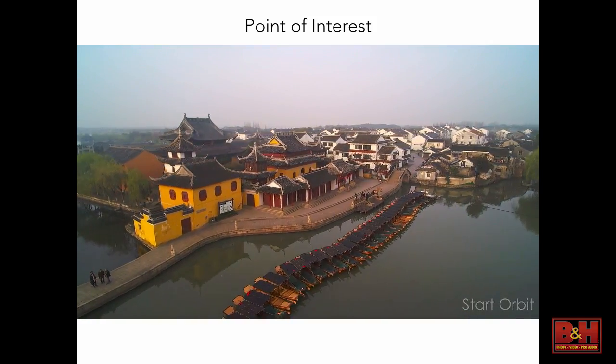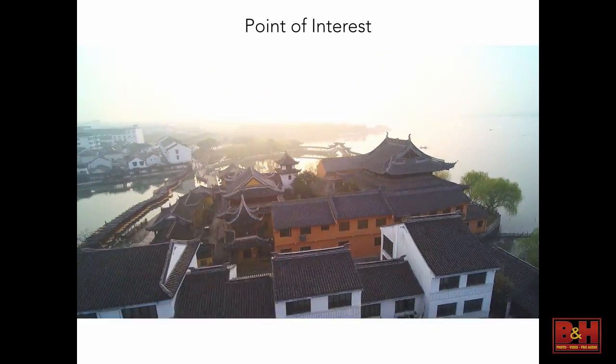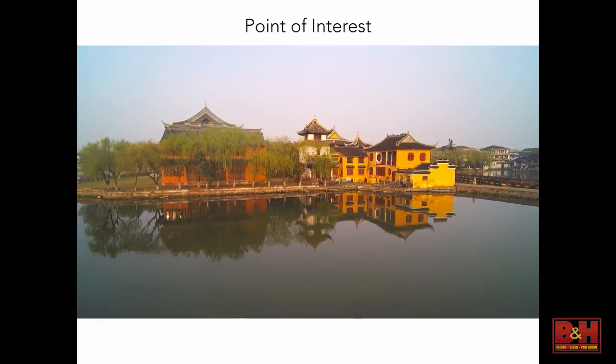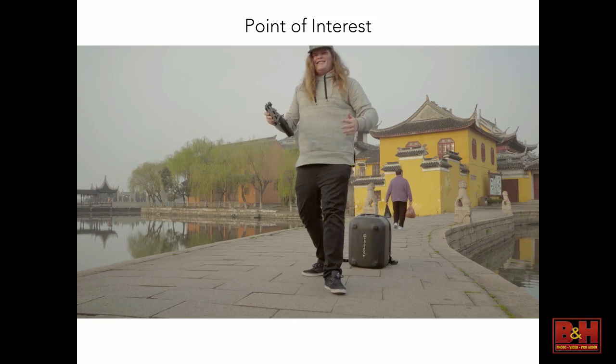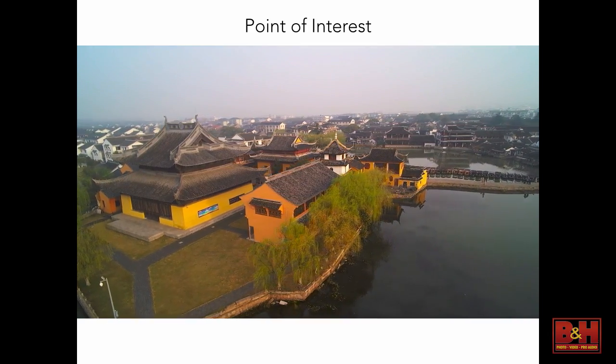So as you can see, I set the center point in the middle of the temple, and then I just press go, and it gets me in orbit at the radius that I pulled the drone back to. I am so happy with this point of interest. Yeah, it's very easy for the flyer.